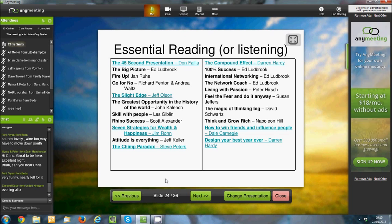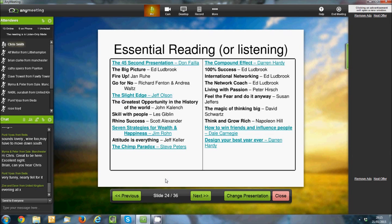Now, there's a big list here. I'm not going to go through them all in detail. This is a list of, as we've said, essential reading, important reading. I've highlighted in blue a few books that I'm going to go through in a little more detail in a moment. These are my particular favourites out of them all, but there are lots of really great books. Have a little look down that list, and if you see any that attract your attention, then make a note of it.